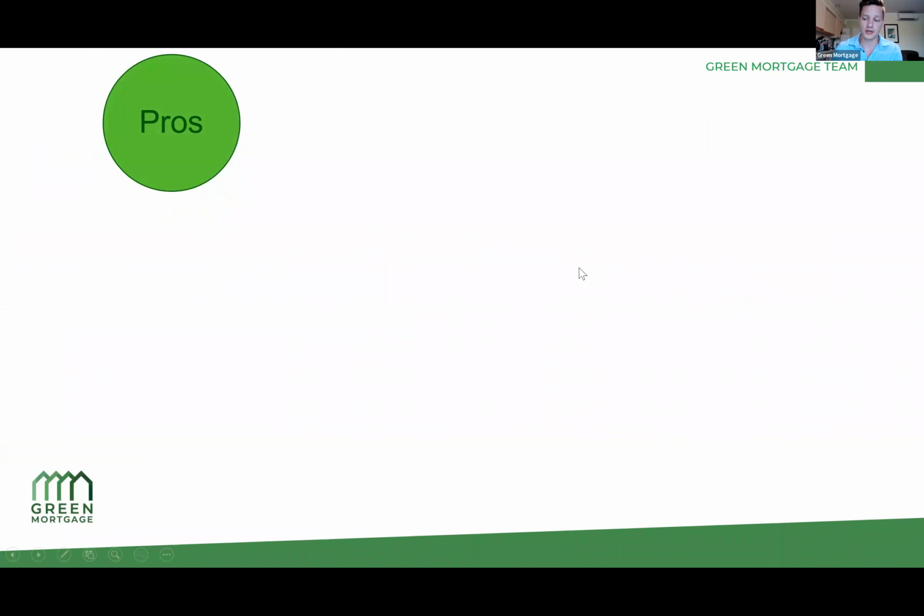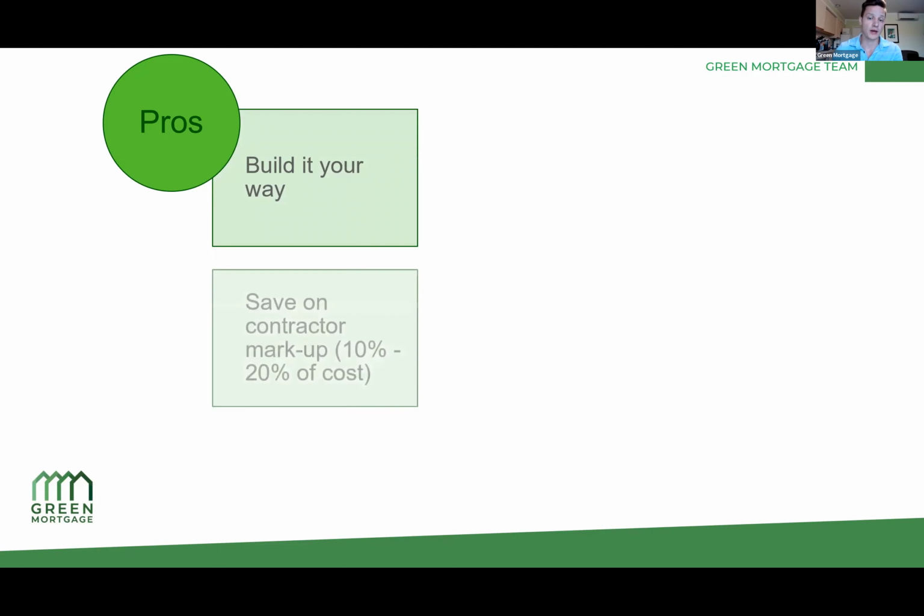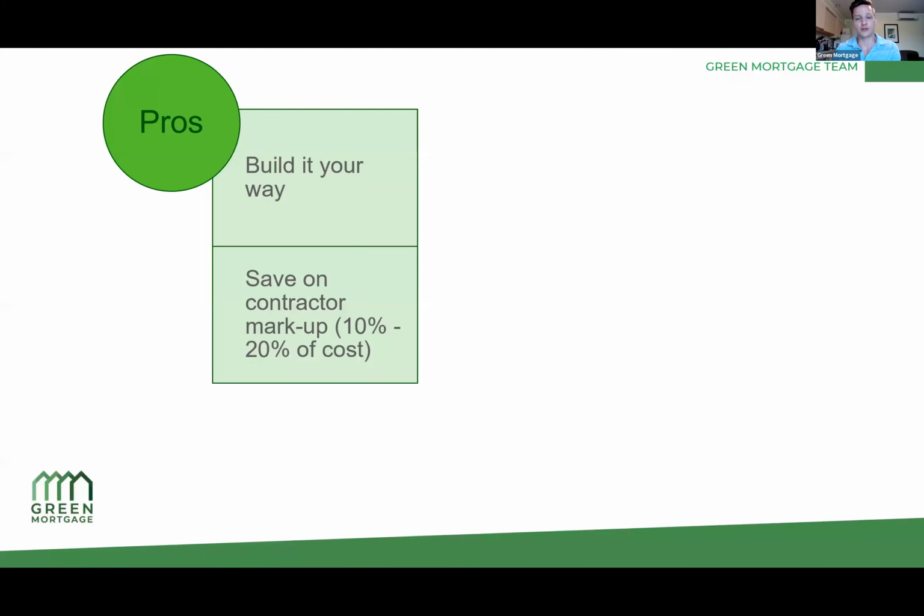Let's talk about the pros and cons of doing construction. Obviously, one of the pros of doing construction is you get to build it your way, and you get to save on the contractor markup. Because you're grabbing a contractor and they're doing the work directly with you, you're generally saving a little bit on the markup. If you just have a builder build for you, then there's less of a marketing cost. They don't need to find somebody that they can sell it to. There's generally a little less profit involved for them, because they're just building something directly to their specs and making a little bit of their margin on that.